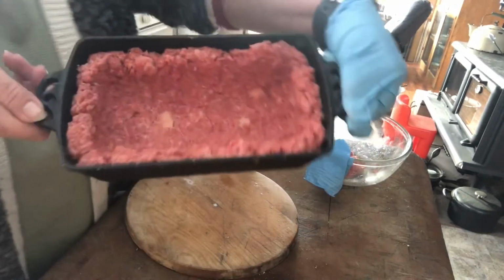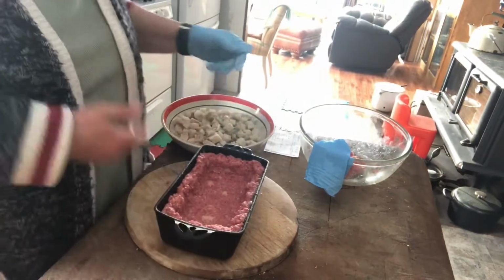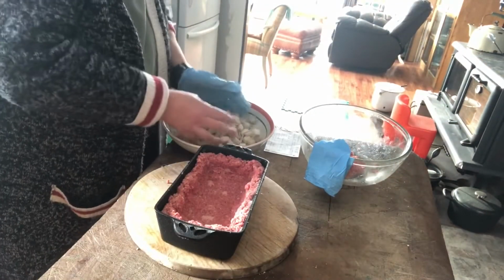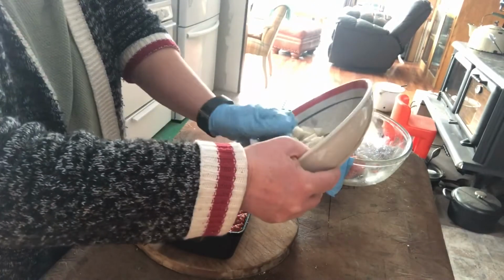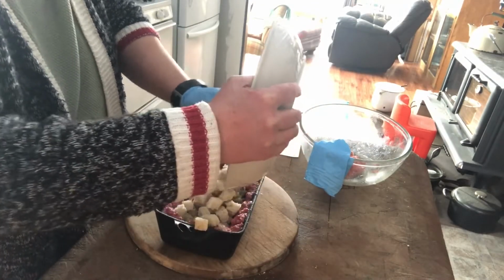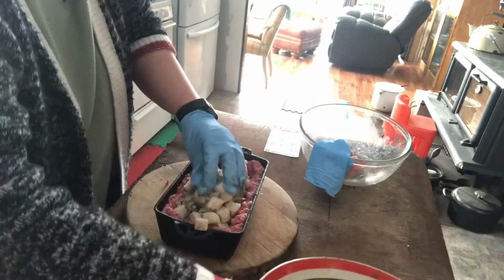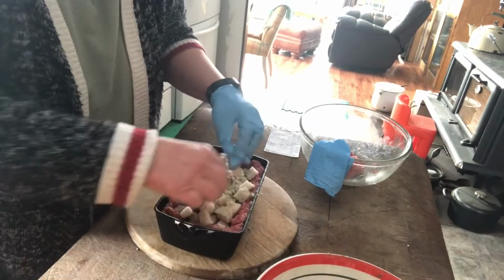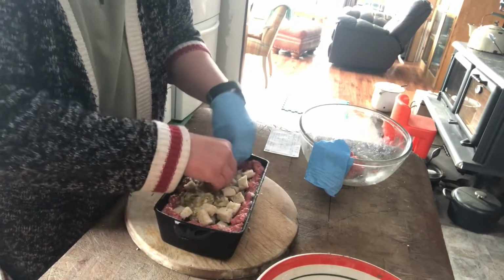Okay, well that was very fiddly, making that little well in there. I don't know how they found the time to do that. Okay, so now it says dump your stuffing. I think I've made too much stuffing. Oh, maybe not. Okay, so dump your stuffing in there. And then pack it all down.